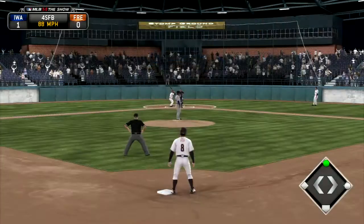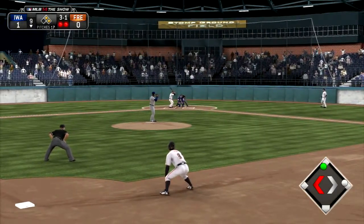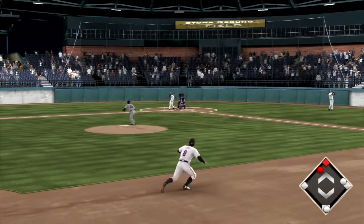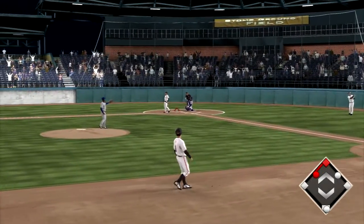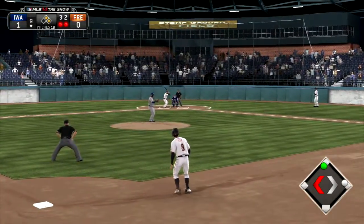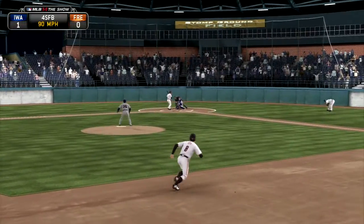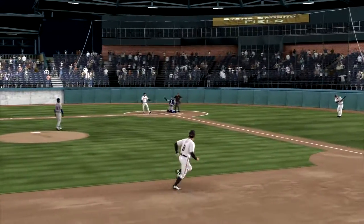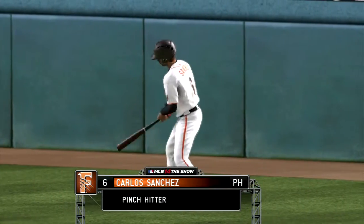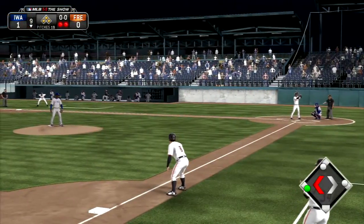Ruled a strike on the outside corner. 3-1. Yeah, a much better pitch there than the one he threw on 2-0. Now he gets on top of one here and chops it foul right at home plate. And he misses ball four. So now that potential tying run scoots up 90 feet to third base. Carlos Sanchez will be called upon here to hit with the game on the line.